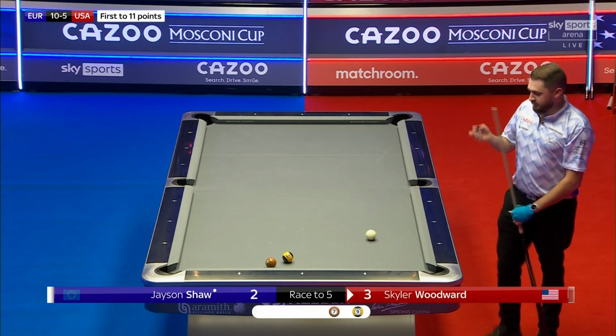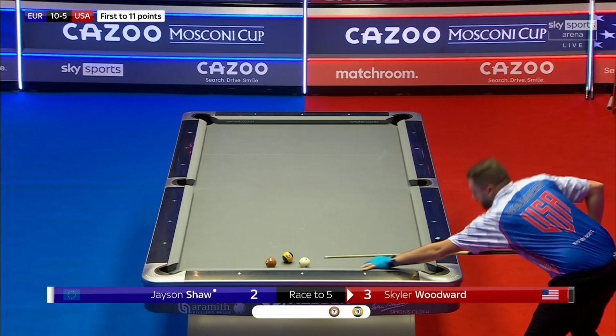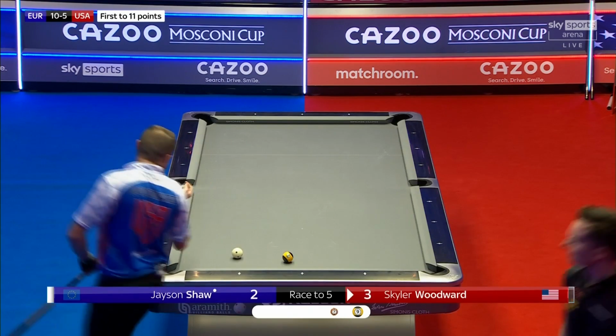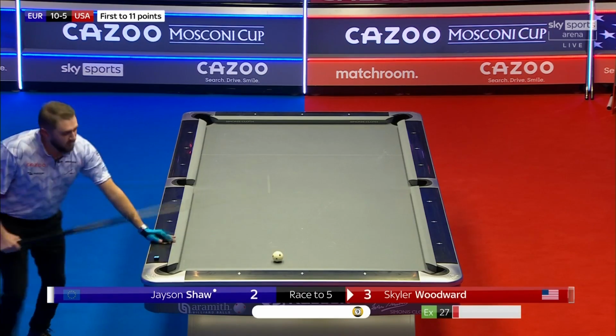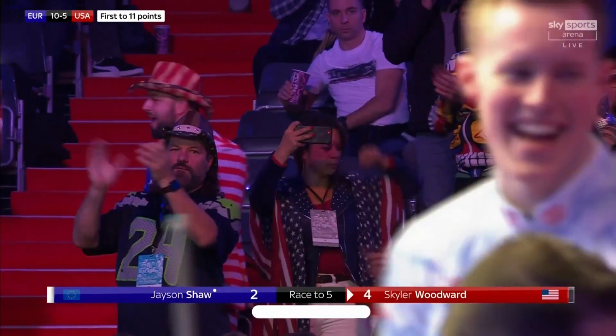That's got a slide. He hit that a bit high, Michael. Was very anxious there. He was going to get too close to the 9. But he got there. Yeah, in the end it was spot on. And what a turnaround here. Jason Shaw was flying 2-0 up. Now it's Skylar Woodward who's got the 4-2 lead. He's on the hill and he's breaking next.